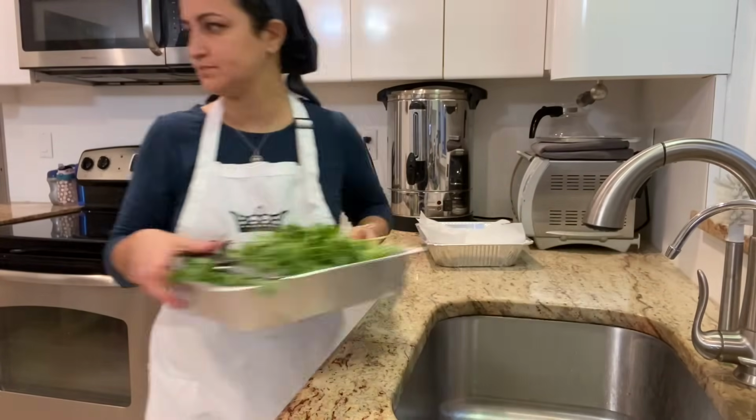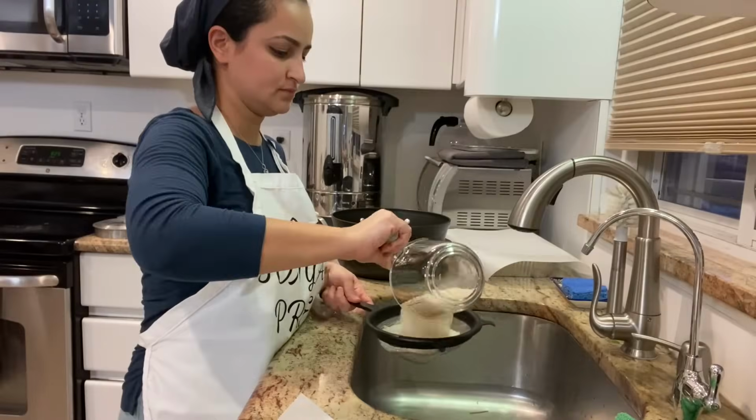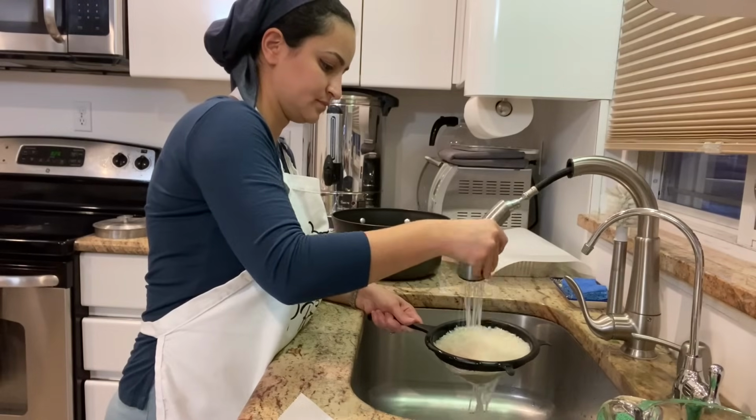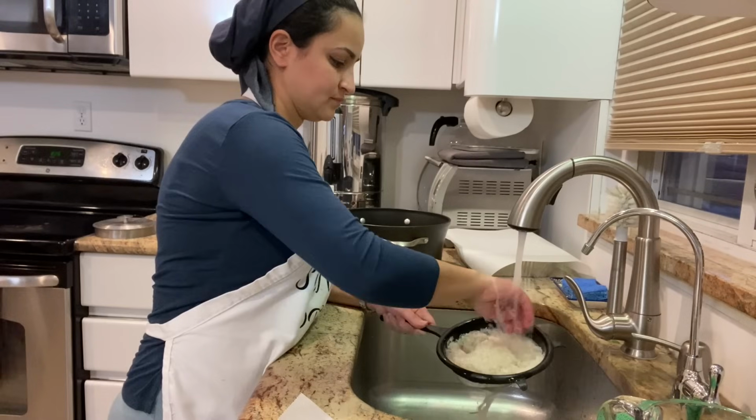So the time now is around 8:15, as you see right here, and that's when I can really start to cook for Shabbat, because before then I was busy with the kids, busy with the house, and now I'm getting into the groove. So I just try to do multiple things at the same time.